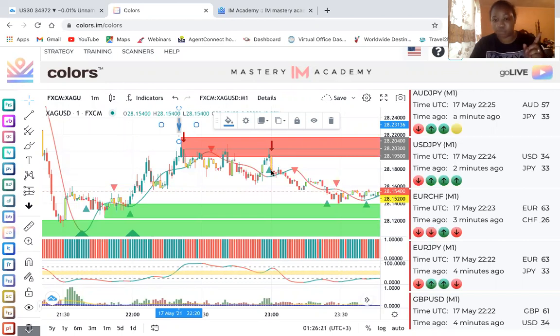And can you see more confirmation came right here with a yellow candle and the red outline, and a second arrow. Look at this, guys. A second arrow came for more confirmation, right?